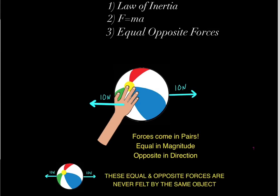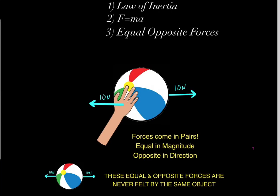But something really important to realize, and a mistake that people commonly make, is that a single object will never feel both equal and opposite forces. Whenever there is one of these pairs of equal and opposite forces, these forces will be felt by different objects. So this beach ball feels one of the equal and opposite forces, and the hand feels the other. There will never be one object that feels both. And that makes sense, because if this beach ball felt both equal and opposite forces, it wouldn't move, and there would be no motion in the universe.